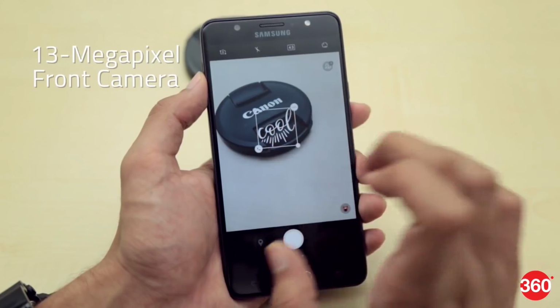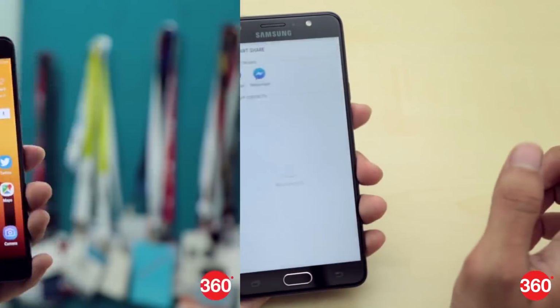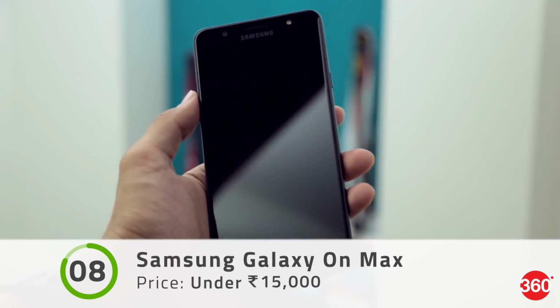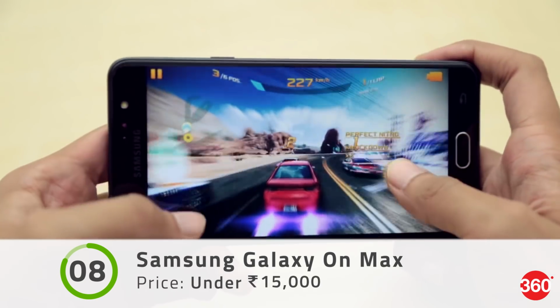There's also a 30 megapixel selfie camera with a front flash on the On Max, plus options to change your skin tone, make faces slimmer, and enlarge eyes if that's what you really like. Finally, the phone also supports 1080p video recording. The Galaxy On Max was launched at 16,900 rupees, though you should easily be able to buy it for less than 15,000 today.